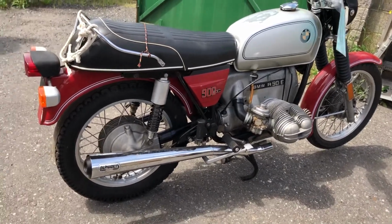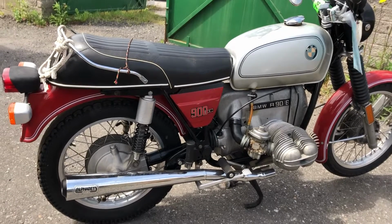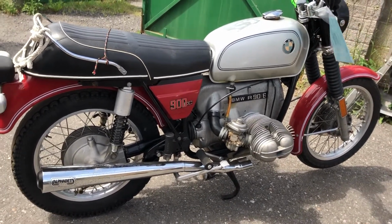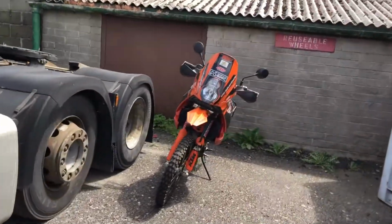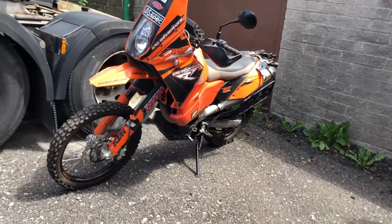So I'm going to take this down home now and across the next few days we'll pop the cylinders off it and have a look in there and see what we can find. What else have we got? That's my KTM that I've been all over the place on. That's been in Morocco and Russia and Kazakhstan and Mongolia.